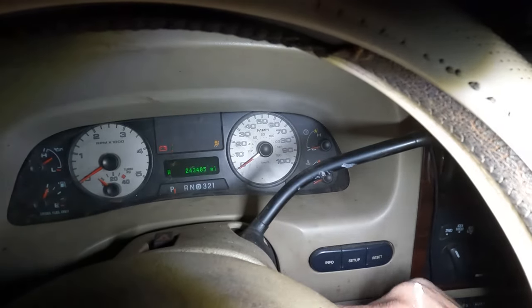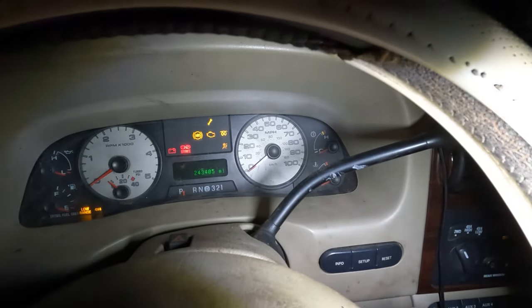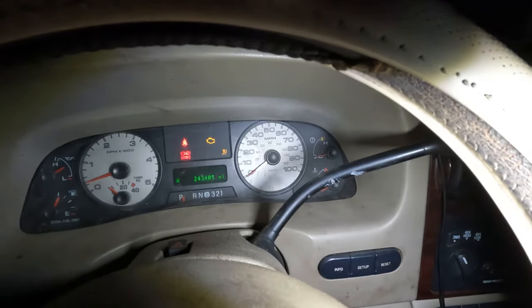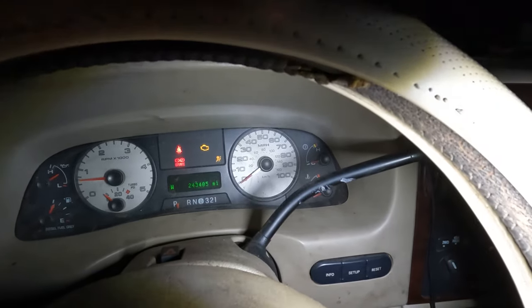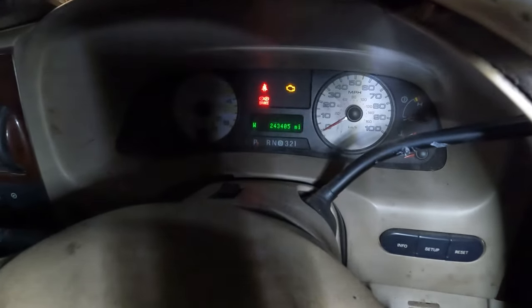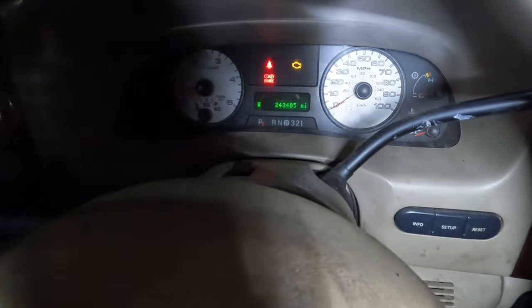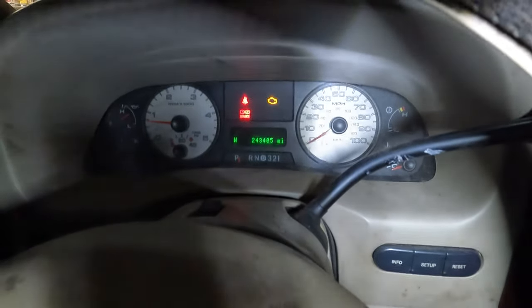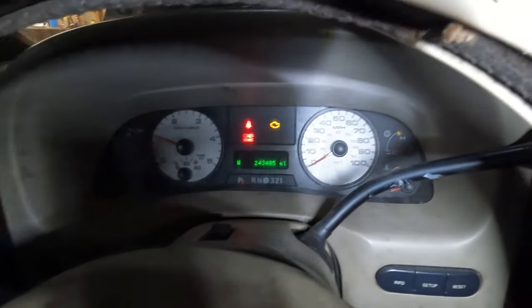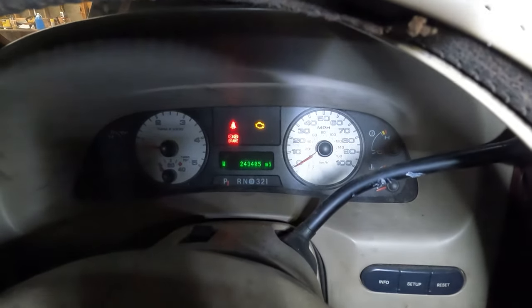Stumbling like that. She's probably trying to get fuel back into the fuel line, fuel system, I guess.